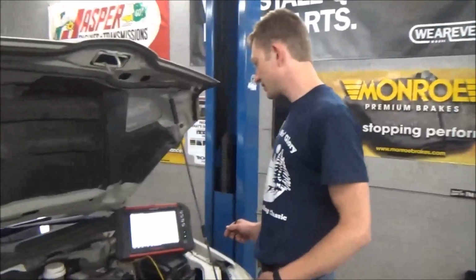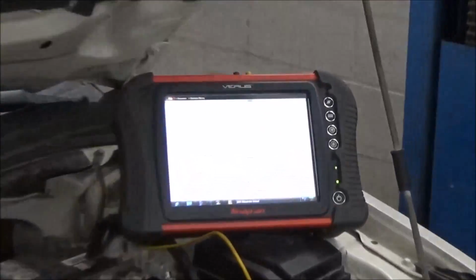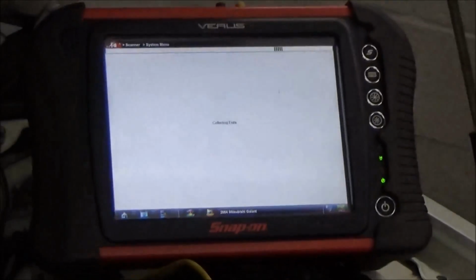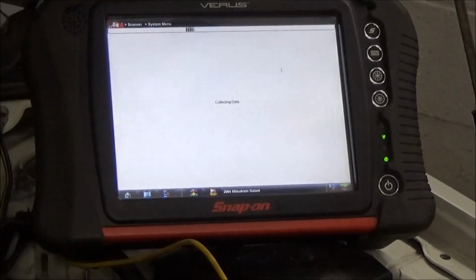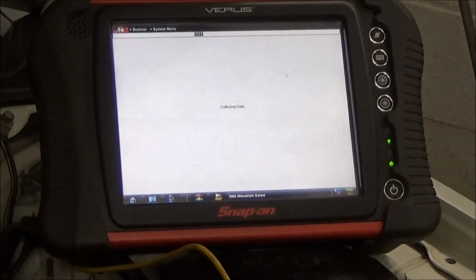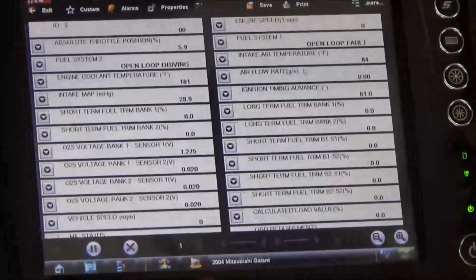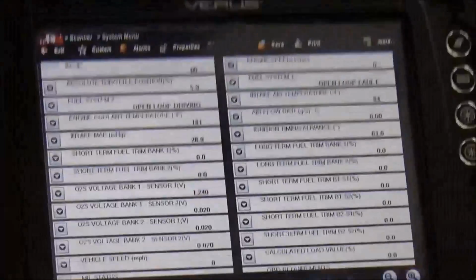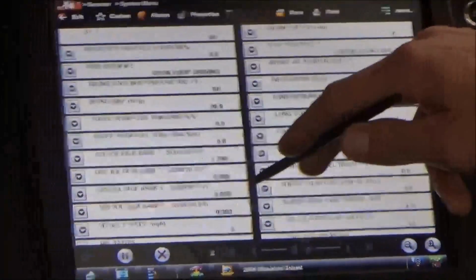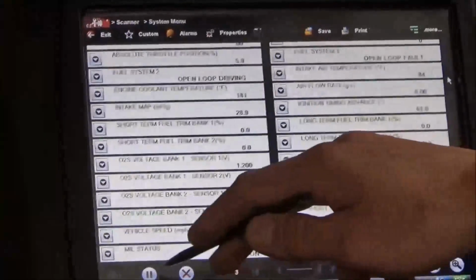So let's see, I'll zoom in on you here. Right now it's key on, engine off. Sometimes this takes a little while to detect which protocol it uses and how many computers are on board. Okay, there you go. That went pretty quick. There's a list. I'll try to get this set up for you here. Okay, there you go. That's pretty good. So actually, this list looks more thorough than the OEM one, which is kind of strange.